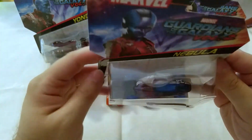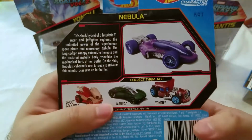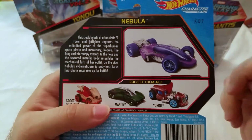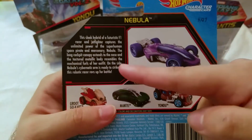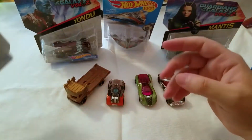And then finally over here we have Nebula, which is, again, a really neat looking car. On the back, I like that rendering a lot. It makes it look really fast and sleek. And then you can pause to read that if you want.